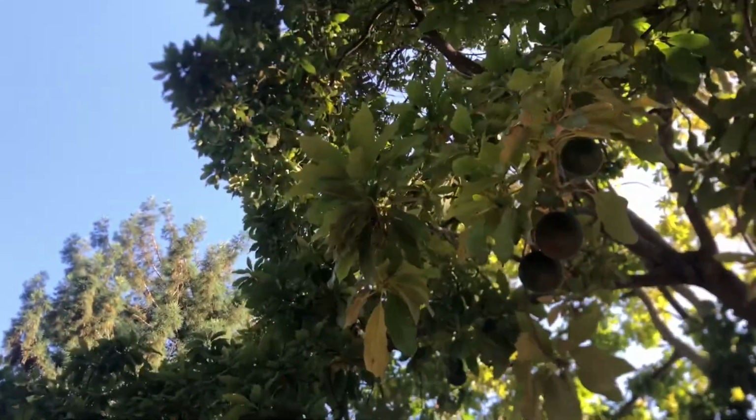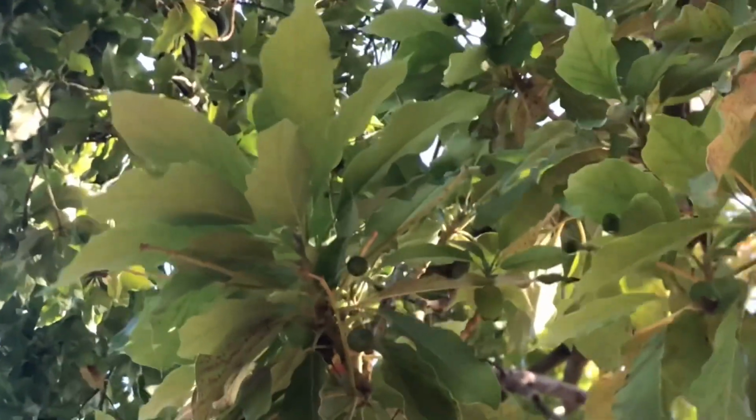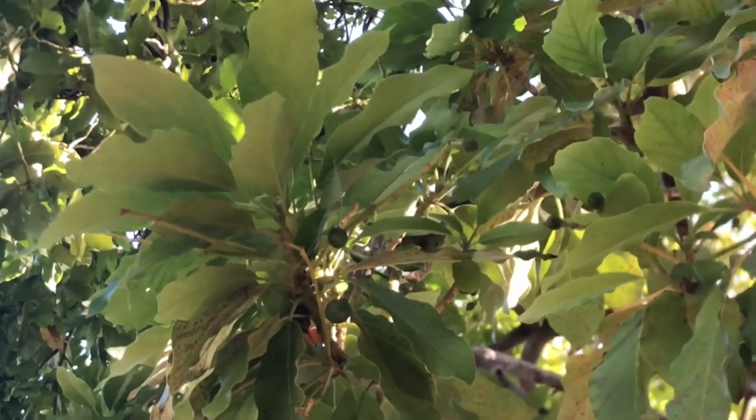And look at all the fruit. Look at all the fruit on this one here. See all that little fruit? Isn't that cool?